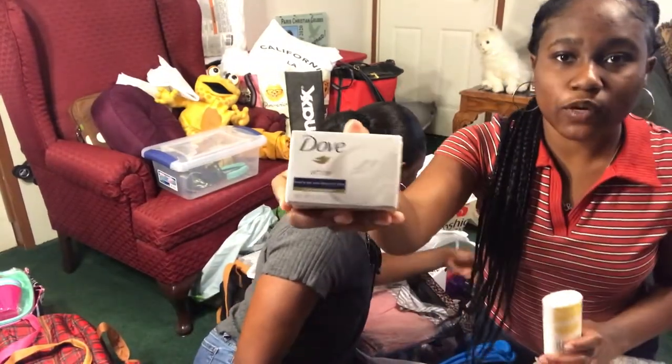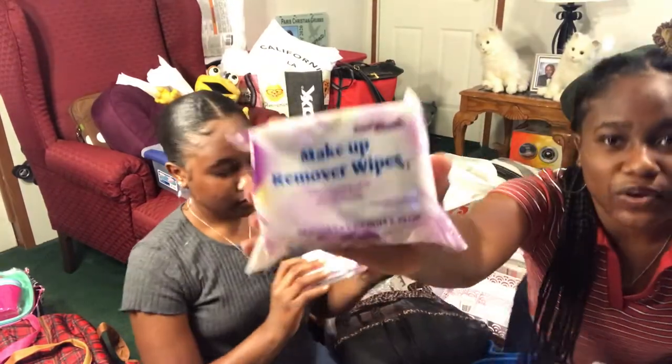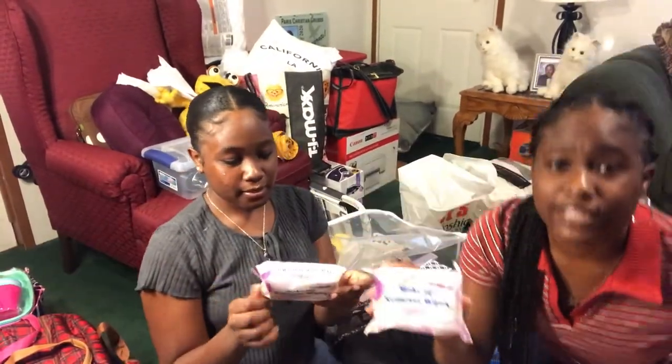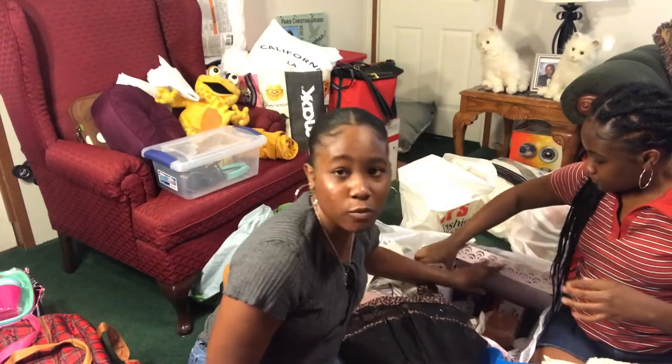These are just the basic white Dove bars. And then, guys, we have a bunch of these makeup remover wipes from Walmart. These are amazing, you guys. By far the best makeup wipes. We love these, you guys. They take off makeup, just stubborn makeup, whatever it is. And they're from Walmart, you guys.